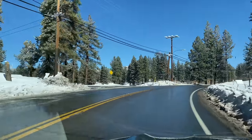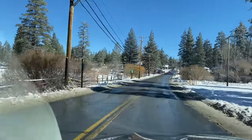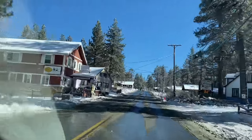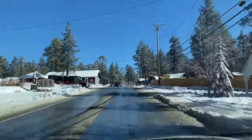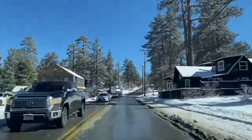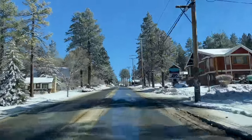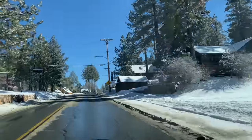This place is so, I can never say enough how beautiful this place is. I realize how lucky I am to live here, you guys. I really do. And I try not to take it for granted, but I know I do sometimes. Yeah, this is marvelous. Simply marvelous. There's so much beauty. It's overwhelming.